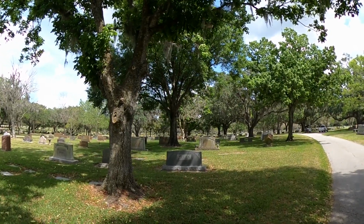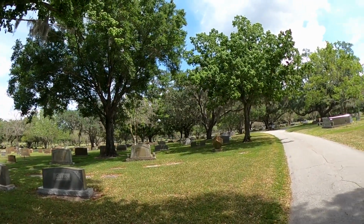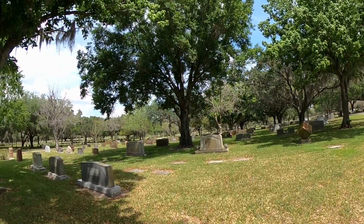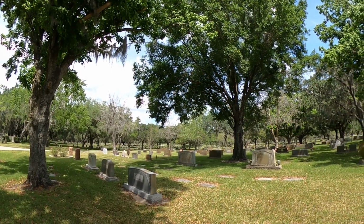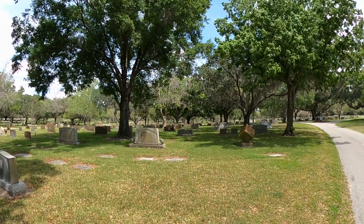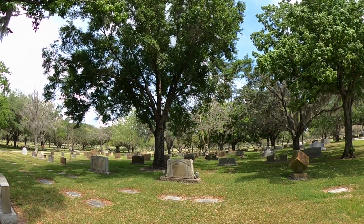This cemetery is owned and maintained by the city of Lakeland, and it is the largest perpetual care cemetery in Polk County. So pretty. I gotta say, this is one of the prettiest I've seen in Florida. Orlando has a lot of pretty ones, but I didn't realize this was here.